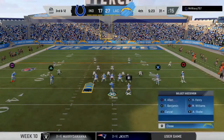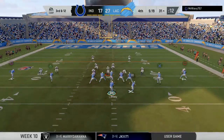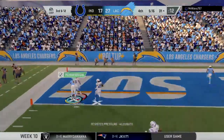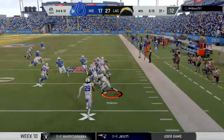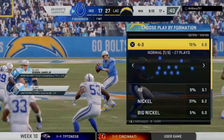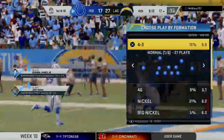This is 3rd and long. 44, Mike, 43. Operating from the gun. Brady, he's going to let this go. And it's intercepted at the goal line. Able to get there and pick it. And the return goes up to his own 17-yard line. He was trying to get that one to Allen that time.